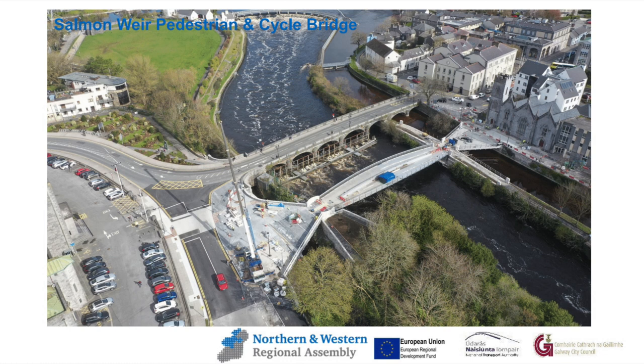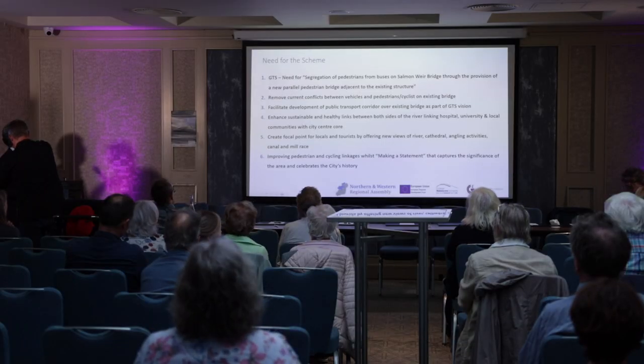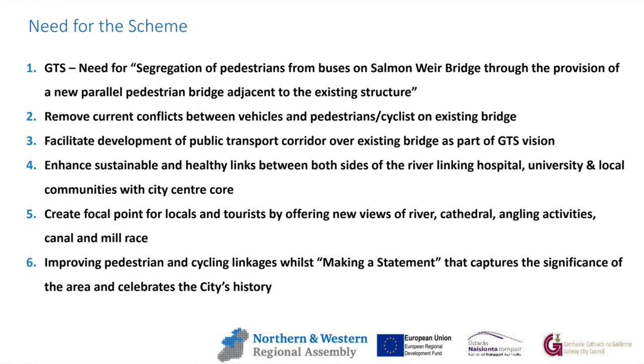Just the need for the scheme, just go into detail. I won't stay too long on this. The need for the scheme: the need for the segregation of pedestrians from buses and traffic on the Samoa Bridge through the provision of a new parallel bridge adjacent to the existing structure, to remove the current conflicts between vehicles and pedestrians, facilitate development of a public transport corridor on the existing bridge, and enhance sustainable, healthy links between both sides of the river, linking the hospital, the university, and community to the city centre. Create a focal point for locals and tourists by offering new views of the river.